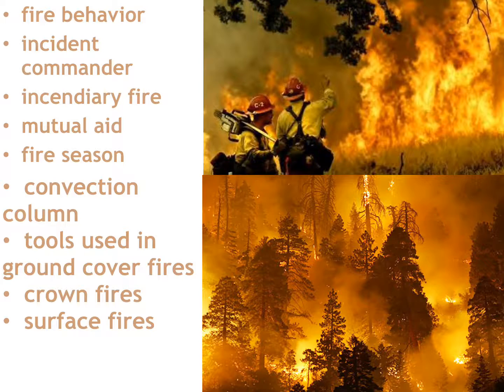Continuing, we'll go through fire behavior on a wildland fire. We'll talk about who incident command is, and depending on the size of the scene, that post can become quite a monumental task. An incendiary fire. What is an incendiary fire? An incendiary fire is a fire that was intentionally set.